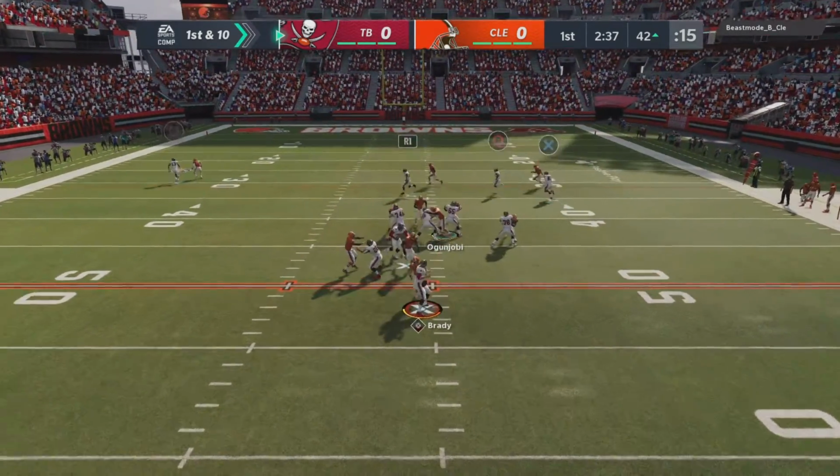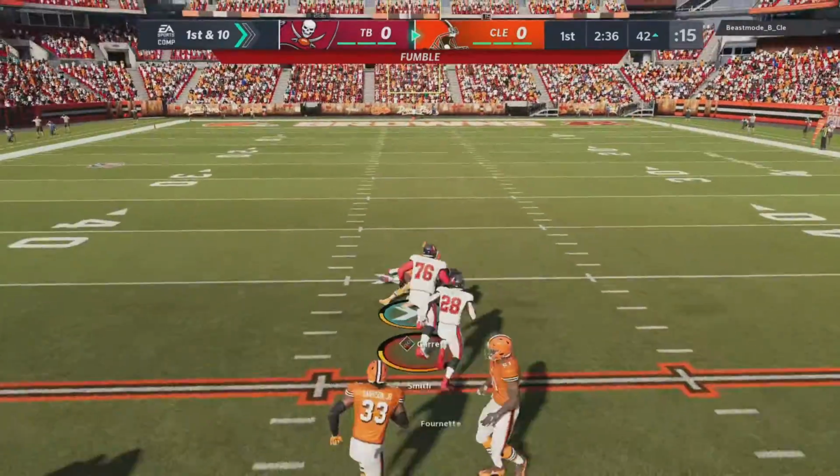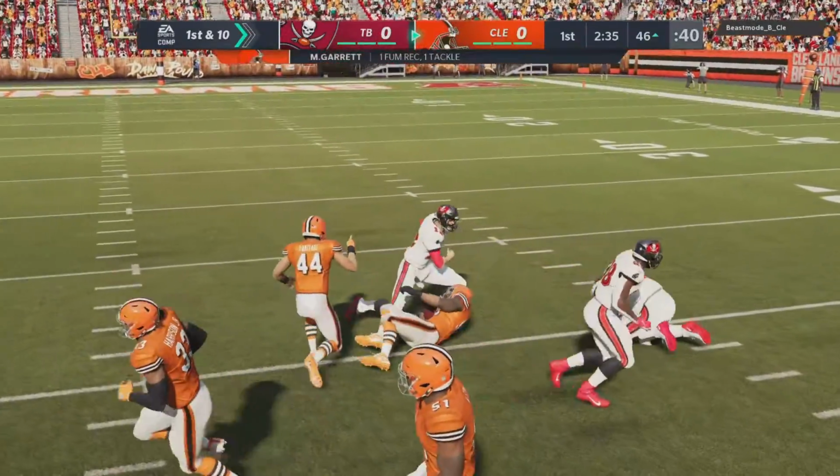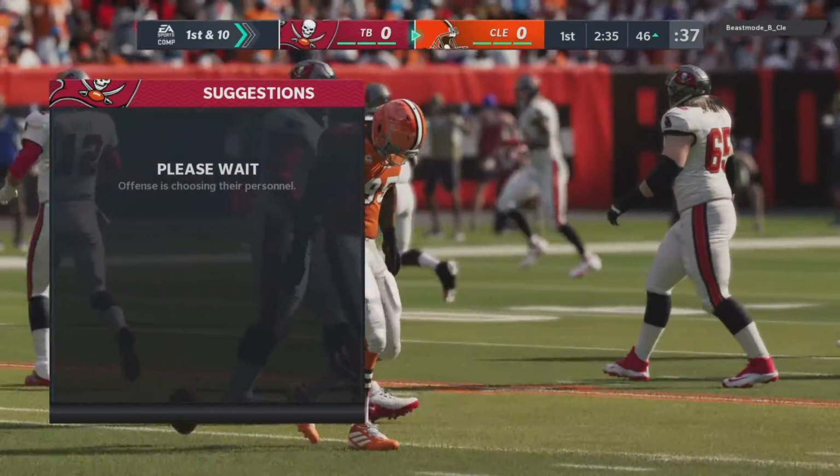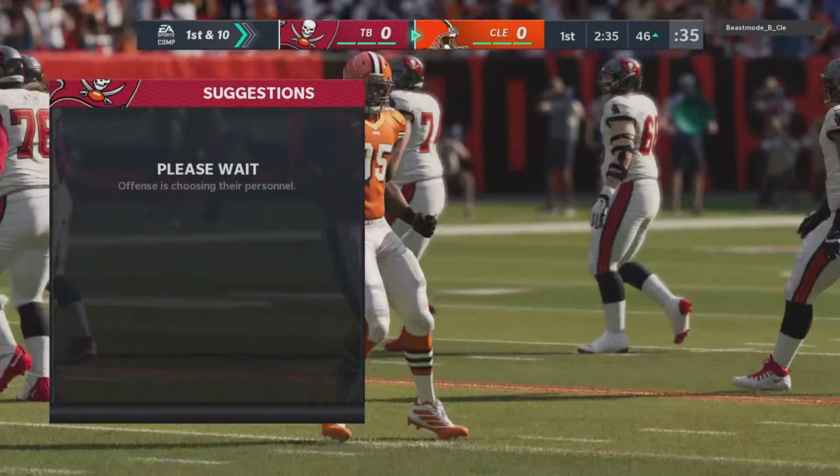From the gun, it's Brady. And now a fumble. Brady loses the football. And this is picked up by the Browns. And they take over. They'll set up shop at the 46-yard line.